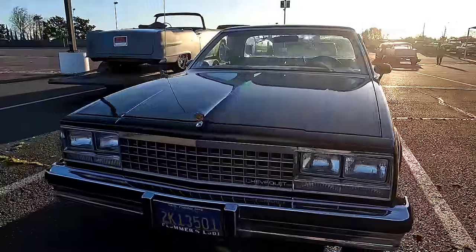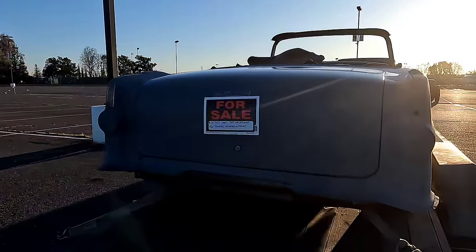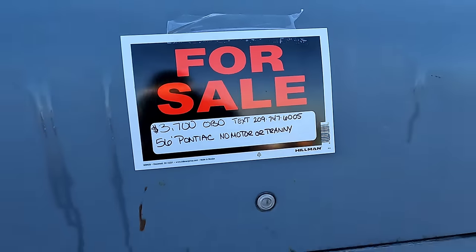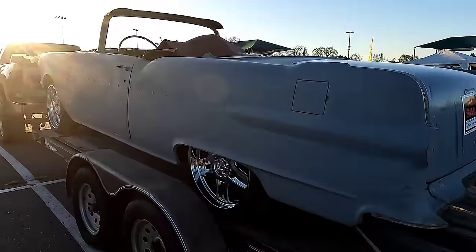I got two more coming, boss. We're gonna squeeze them tight. A 1956 Pontiac, no motor or tranny. 3,700 or best offer.